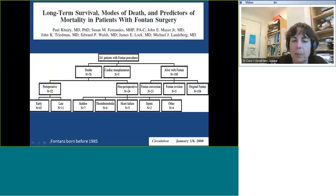This is a paper from the Boston group. It was looking at all of their Fontans who were born before 1985, and I wanted to show you this to really point out some of the kinds of trouble. So don't worry too much about these perioperative deaths, because we're talking today more about late follow-up. But in terms of why people die late on after their Fontan, here are some of the reasons.